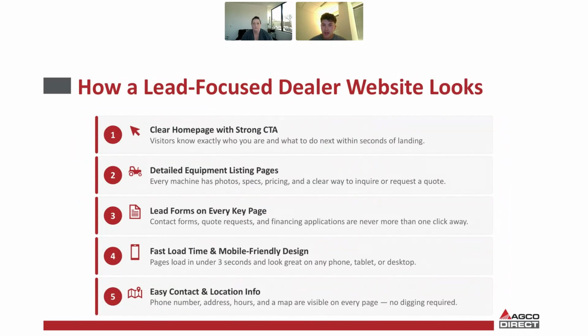So here's 5 topics. This is like a sub agenda slide here, things that I really want to dive into and really hit hard. So starting with your homepage, making sure your homepage has a clear call to action and a strong experience on it when someone gets to your website first. Detailed equipment listing pages. How is your equipment shown? Are people able to request a quote from your equipment pages? What do those look like?